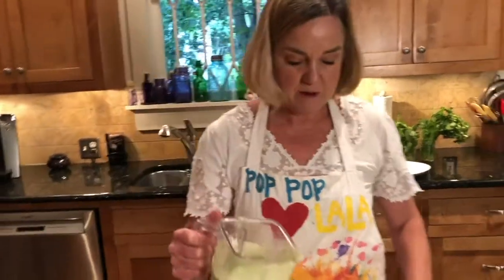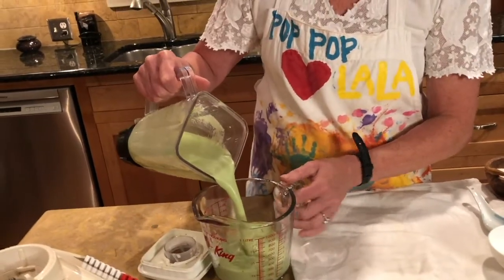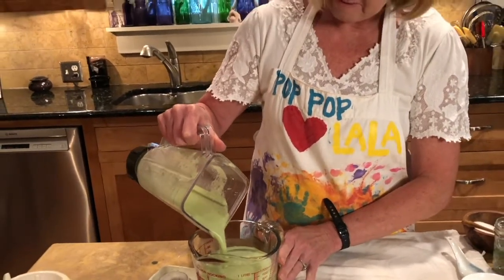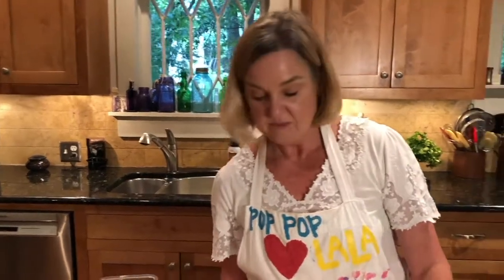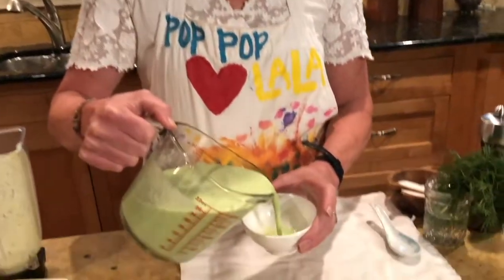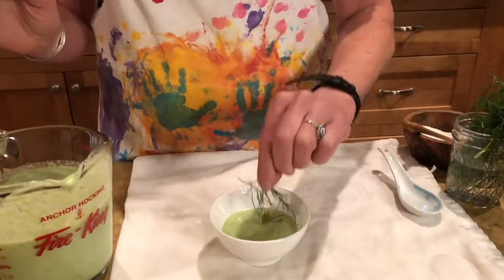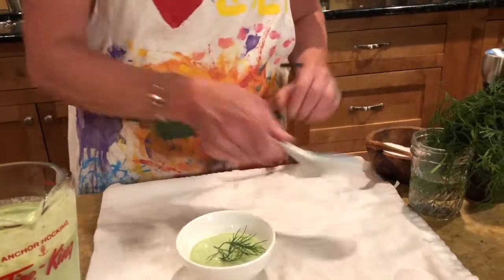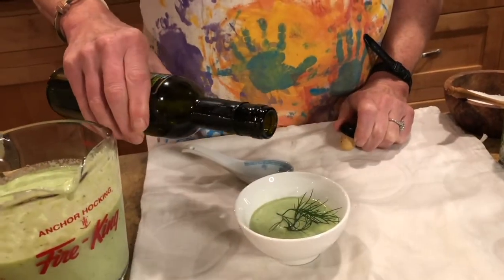Chilled cucumber soup with dill and buttermilk and crema. How beautiful is that? Crema is a Mexican kind of sour cream. It's also like creme fraiche. For these purposes, you can use them interchangeably. But I'm going to make a little serving. Let's put a little feather of dill on top. And I want to drizzle it with a little bit of this fancy pants olive oil just to give it some richness. I've salted and peppered it.